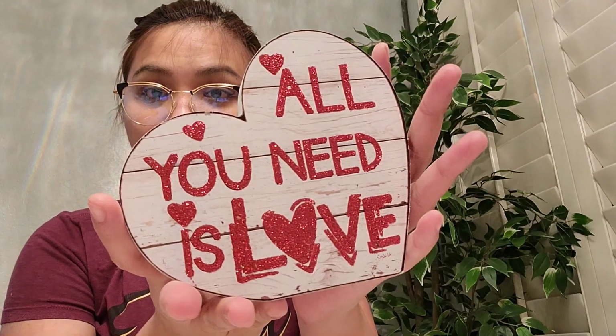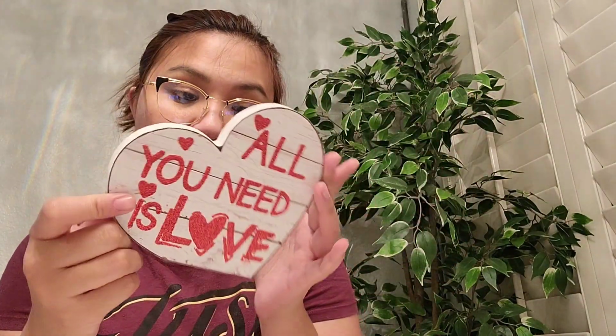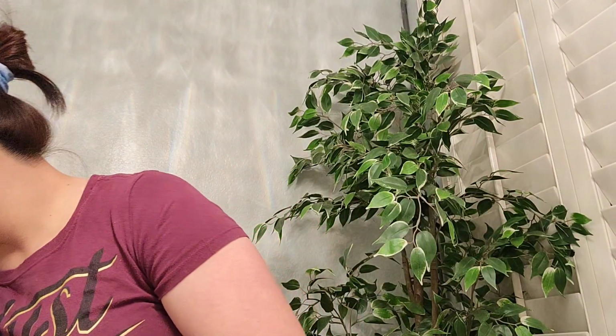And also, I got this sign from Dollar Tree. All You Need Is Love. I think they have two, but this is the one that I found. So, and also, I got this heart.